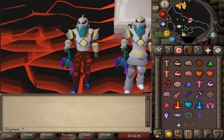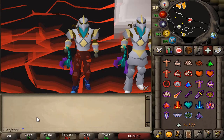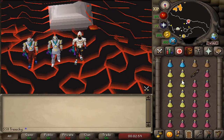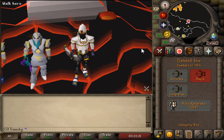Today I wanna attempt something that has never been done before. Kill Jad on 3 accounts at the same time. I got my main here, level 1 to 3 combat. I got my med over here, level 105 combat. And I got my pure here, level 78 combat. So I'm going to take all these accounts to Jad and try to kill Jad at the same time.